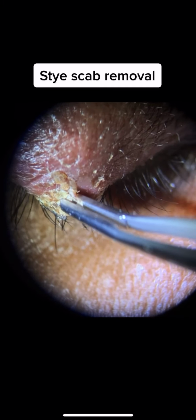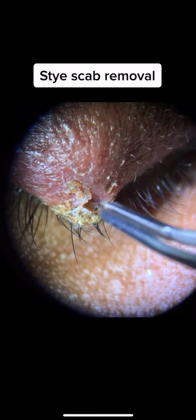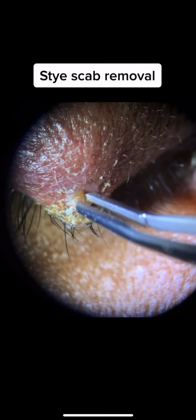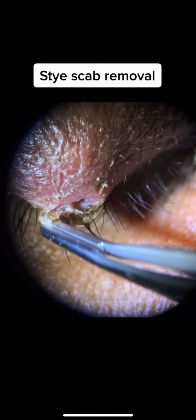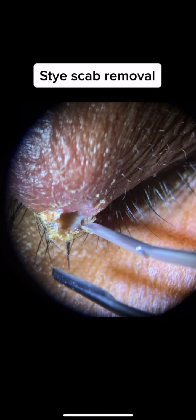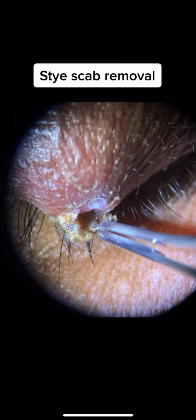With this patient, the large scab was causing the wound not to heal and causing a lot of vision issues with the patient. So, we decided to remove it. During the procedure of removing the scab, the patient feels no discomfort. As we remove the scab, look at all that infection underneath.